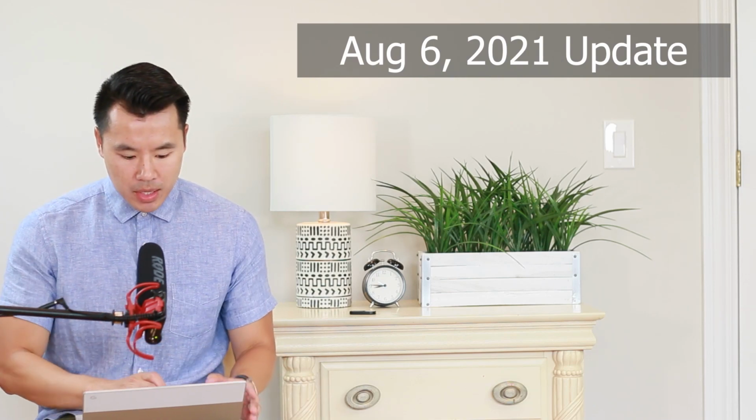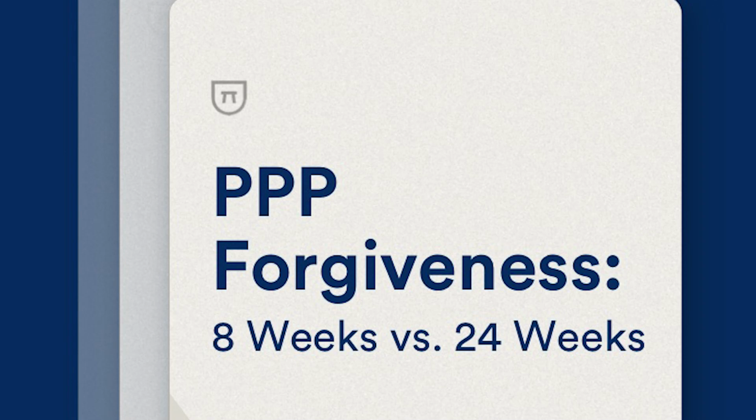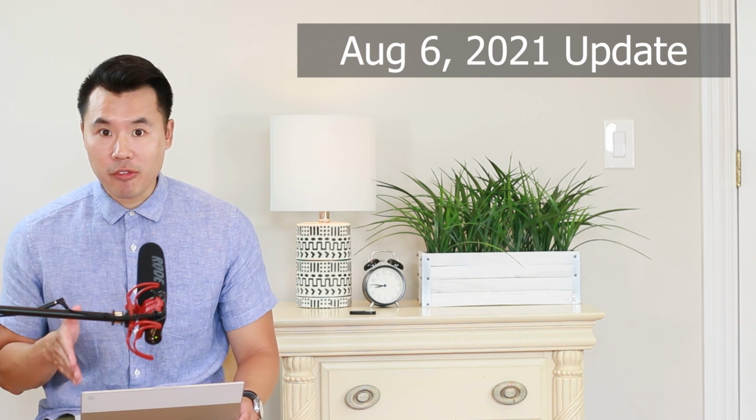Okay, one thing you want to watch out for is when you're selecting the covered period. So one of the few sections where you actually have to click and choose is what your covered period is going to be. Remember, it's 8 to 12 to 24 weeks. So there's three options here. There's an 8-week, 24-week covered period, or 8 to 24-week covered period.